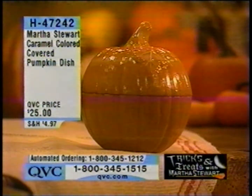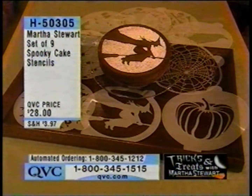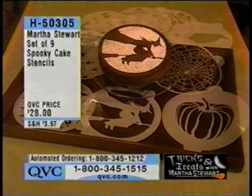And the caramel covered pressed glass pumpkin dish, 1,200 ordered, less than 200 remain, H47242. That is a beautiful piece. And the set of 9 spooky cake stencils, less than 900 remain. Last call on them because the phones are coming in fast and furious. You get 9 stencils plus instructions. Oh, less than 100 remain. Sorry, $28, and you better hurry to grab them, H50305.